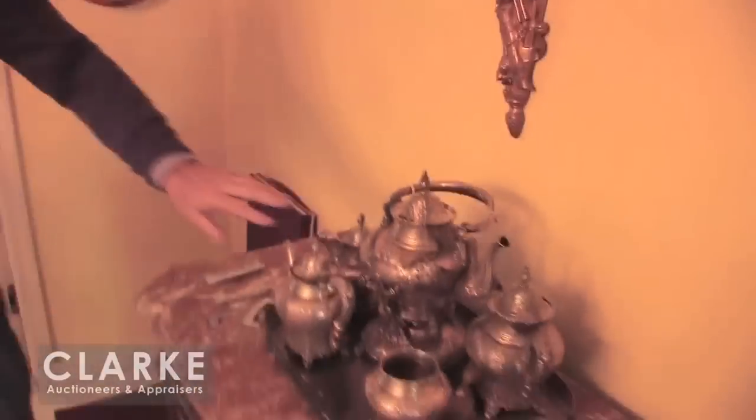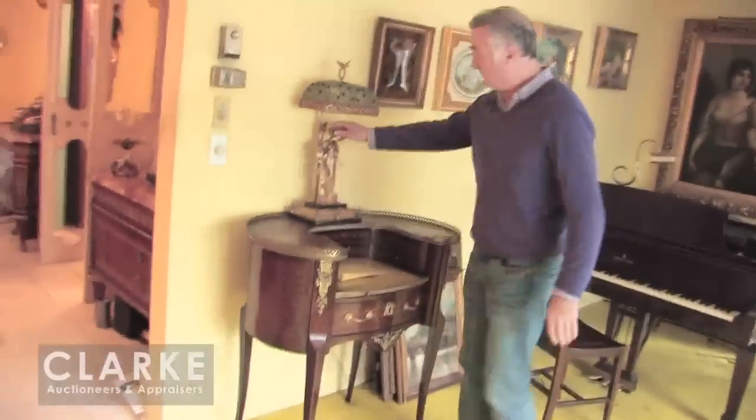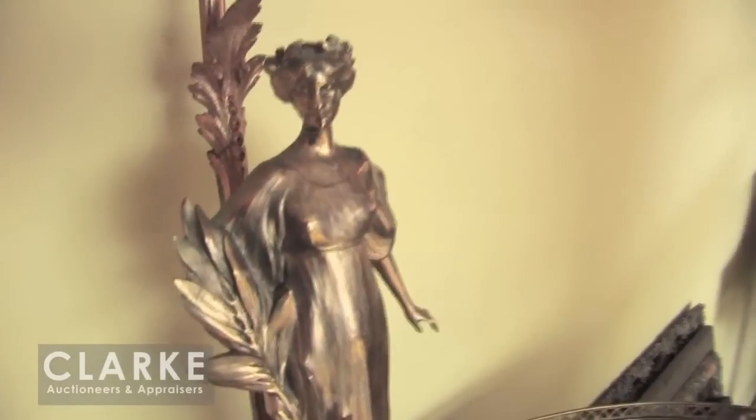Silver tea set. All this is going to be sold in our next sale, which is on June the 2nd. So it's a sale you don't want to miss. We've got magnificent art coming here. Look at this. Absolutely beautiful. Beautiful Doré bronze figure lamp with the beaded shade. See?